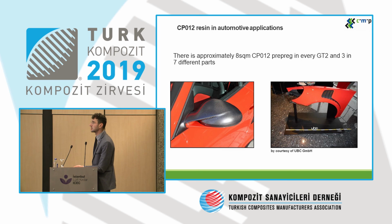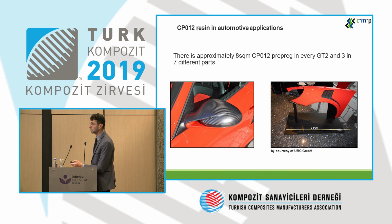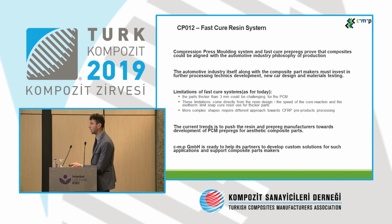Some other applications. There is approximately 8 square meters of our fast cure prepreg in every GT2 and GT3 Porsche, 7 different parts, and you can see a couple of them. So the rear, the side mirrors and the exhaust element.